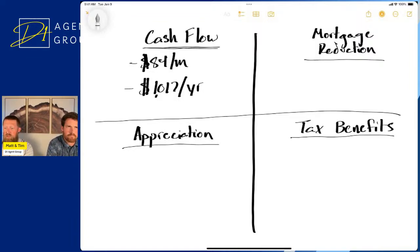Mortgage reduction. So we pulled up a mortgage calculator here, punched in the 8% interest rate on the loan, the $525,000 purchase price, 20% down. And we end up with the total principal coming down on that loan by about $3,500 in the first year. Yep, in year 1. So that means our tenant reduced our overall mortgage by $3,500.